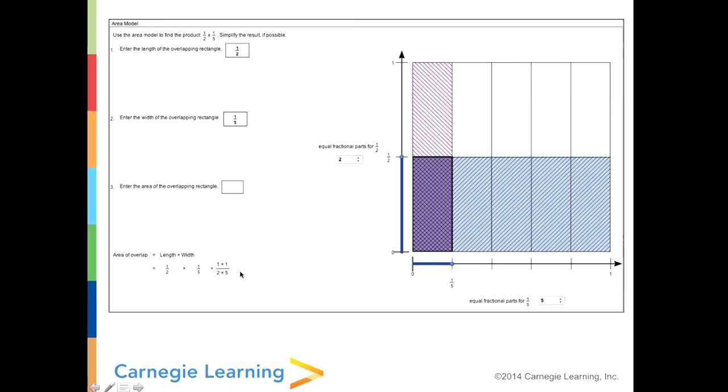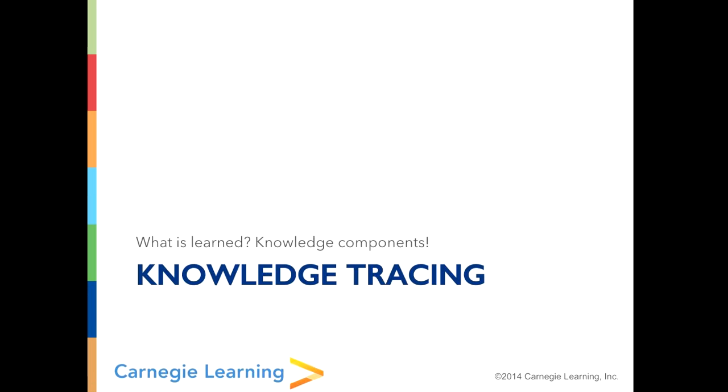So again, the idea is not so much that students are going to draw a diagram like this when they need to multiply fractions, but we're giving them the conceptual understanding that acts as the basis for memory, for understanding how to reconstruct, if they forget the specific steps, how to reconstruct and think about the process that they need to do to execute that.